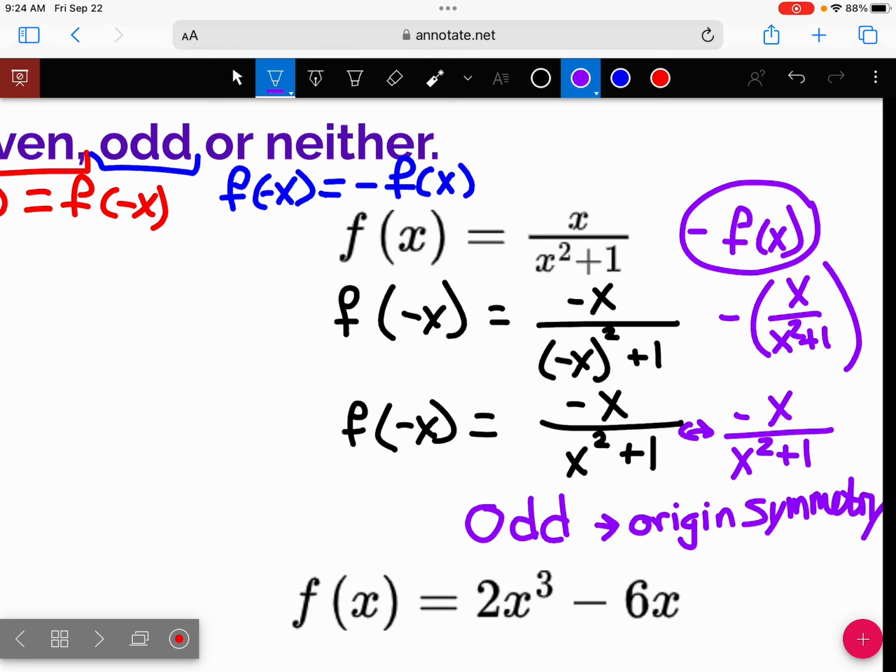We're checking even, odd, or neither. So we have to check 2 in this case. We don't have to do all 3. We're not looking for what kind of symmetry, just is it even or odd? If it's not even or odd, it's neither. There's not a test for neither.